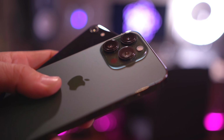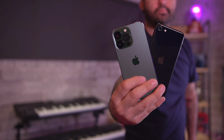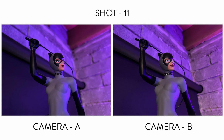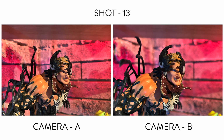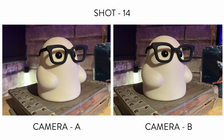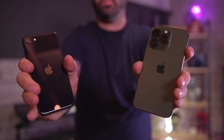Obviously, there's going to be a big difference between these two cameras when it comes to low light photography, because the iPhone SE does not have any sort of night mode on it. But again, I wanna know which one you think is better, camera A or camera B, and even start throwing guesses down there as to which camera you think is which phone, because that's obviously going to be revealed here in a little bit at the end. So we've definitely gone over a wide scope of things here from these two cameras, and now it's time for the big reveal in terms of which one might be which phone.